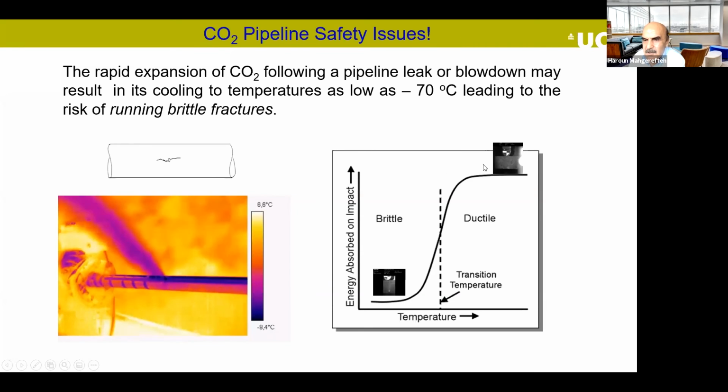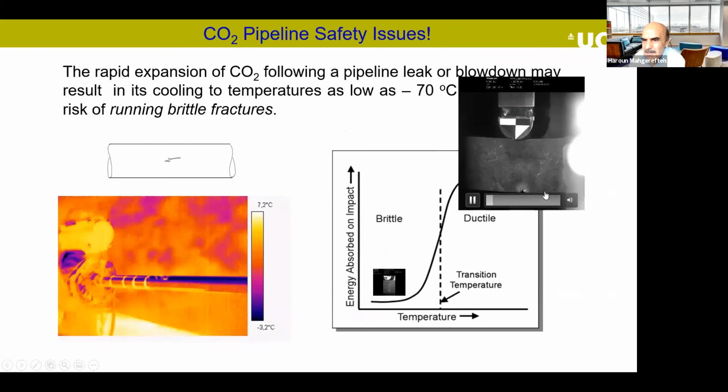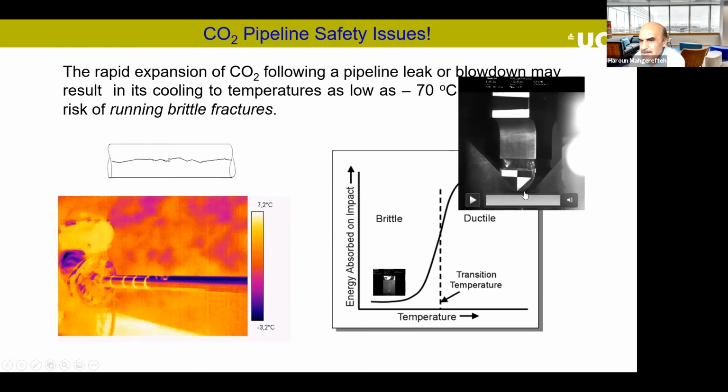Here is a video of the behavior of a pipe. Let me try and expand this here. So we are applying stress to the pipe wall material. Here you go. So that's a pipe material around room temperature. As you can see, this is what we call a ductile fracture. The pipeline material absorbs quite a bit of energy and you get a relatively slow ductile fracture.